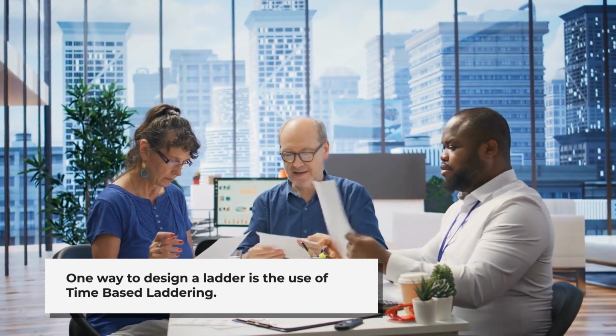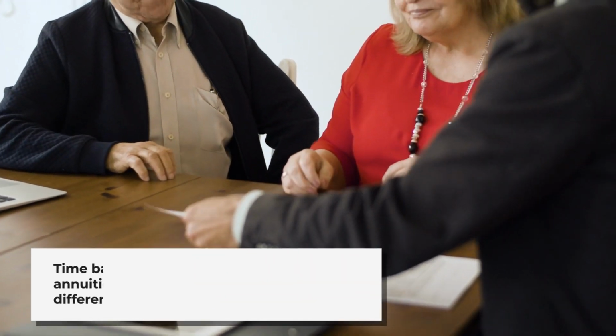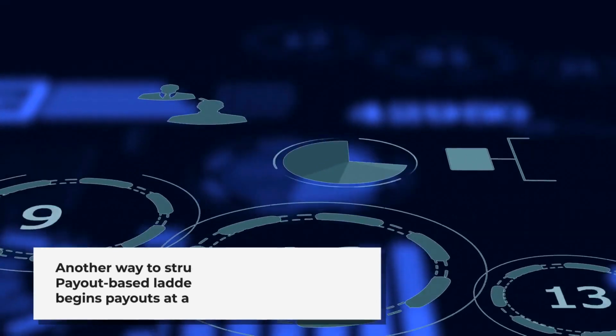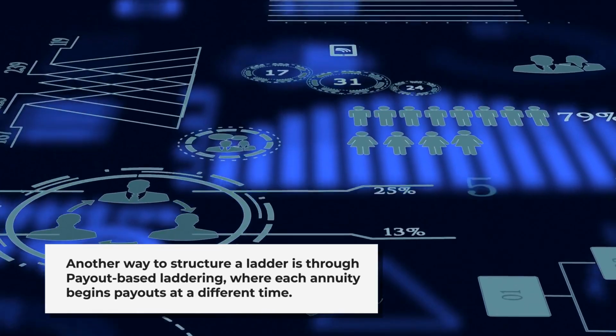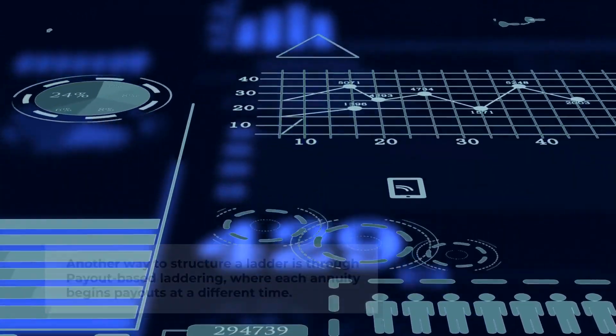This strategy involves staggering your purchases over time to spread out interest rate risk. For instance, you might buy annuities over the course of several years, locking in different rates as the market changes. Payout-based laddering is another way to design your ladder. This is when you structure your annuities so that each one starts paying out at a different time, creating multiple income streams as you age.